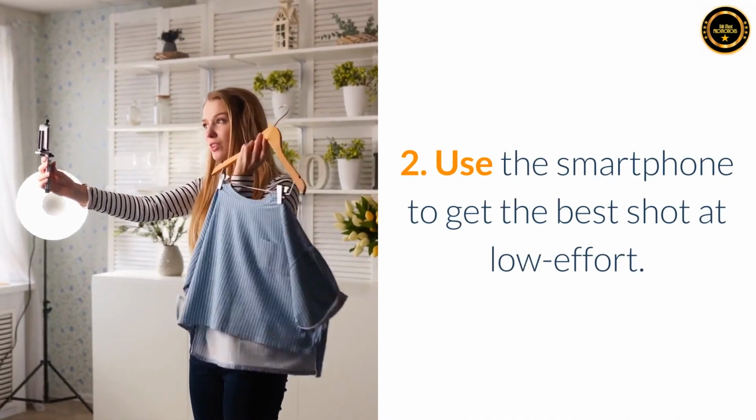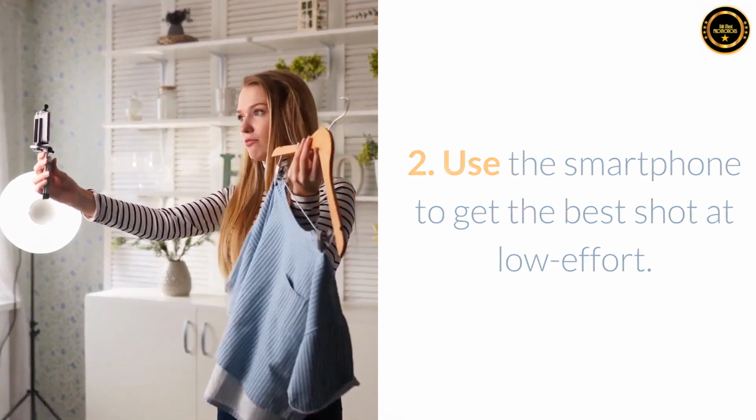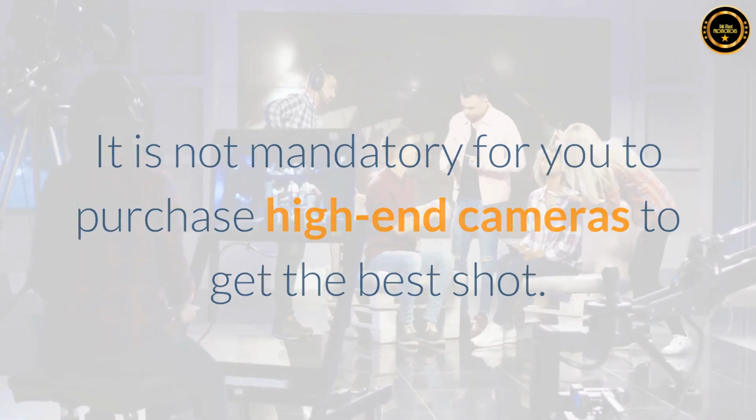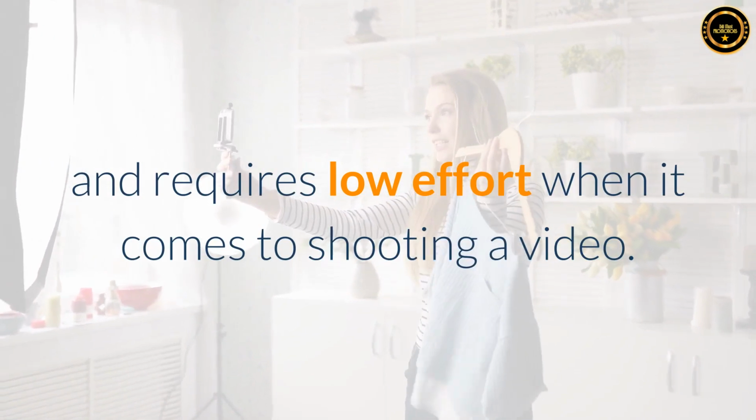2. Use the smartphone to get the best shot at low effort. It is not mandatory for you to purchase high-end cameras to get the best shot. Your smartphone camera is feasible and requires low effort when it comes to shooting a video.